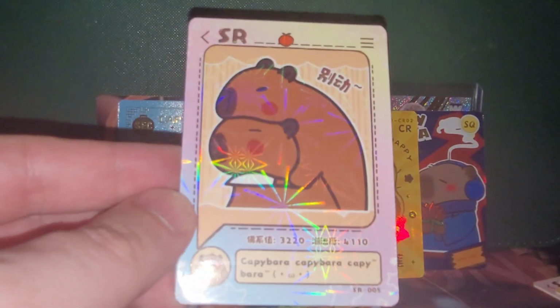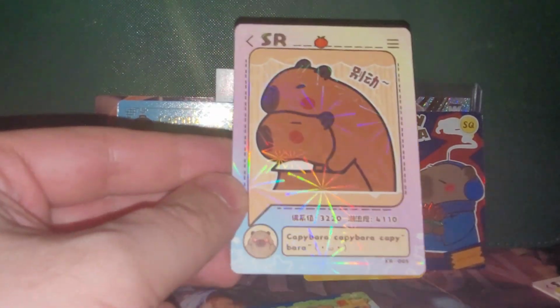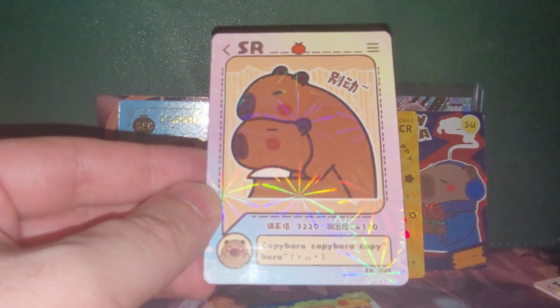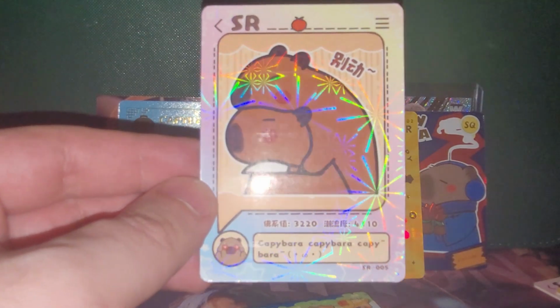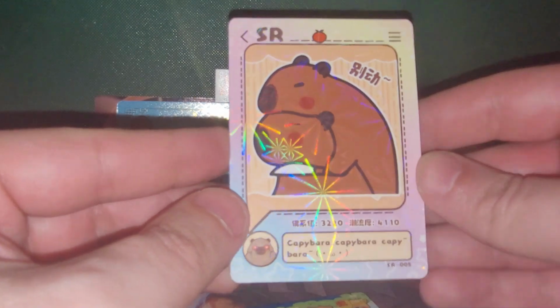And what is happening here? What is going on? I thought these capybaras all loved each other and they're having a good time together. I'd be a lot more cautious about which capybara's on my back if they're up to this kind of stuff. This is dark.